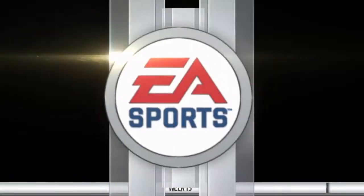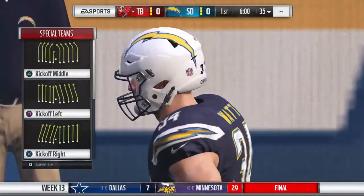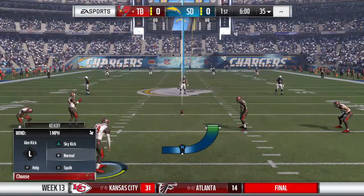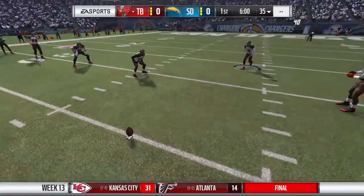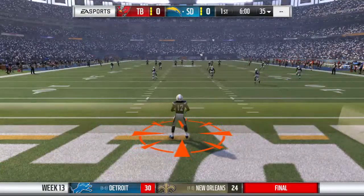Everybody, I'm Larry Ridley. America's finest city on about as fine a Sunday afternoon as you're ever going to see. Coming up, we've got a good matchup on tap between the Tampa Bay Buccaneers and the San Diego Chargers.